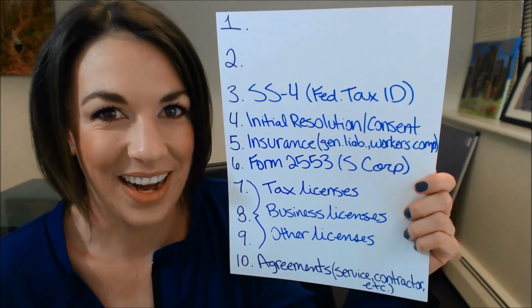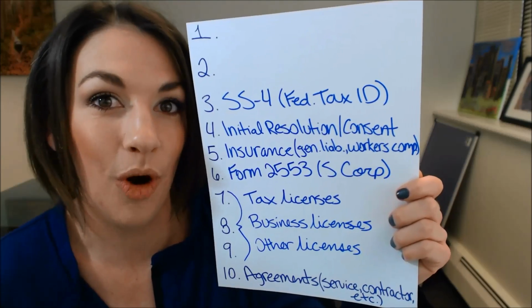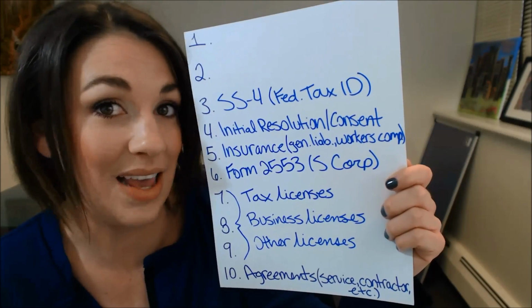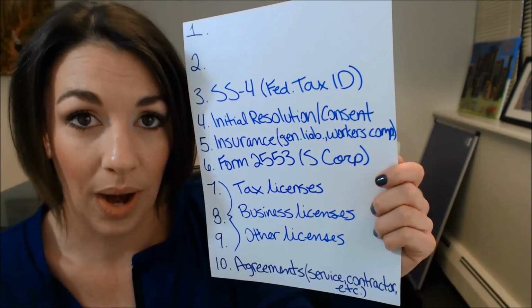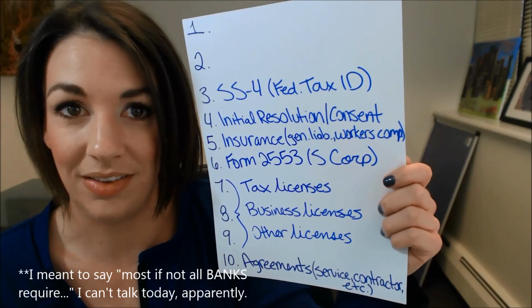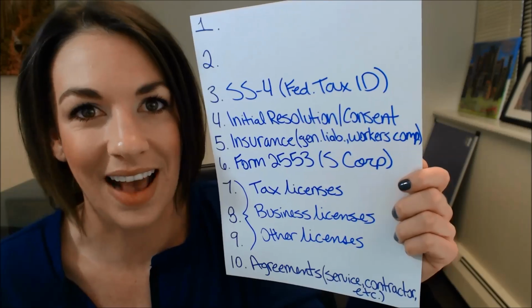All right, now we're getting into the good stuff. Number 3 of the top 10 things that every LLC needs or probably needs to operate is a Form SS4. This is the form that you file with the IRS to get a federal tax ID number, also known as an EIN or an employer identification number. Even if you aren't going to have employees right away, you're probably going to need this EIN to open up a business bank account. Most, if not all, businesses require an EIN to open up a business account. So number 3 is this Form SS4, which is the application to get a federal tax ID number.